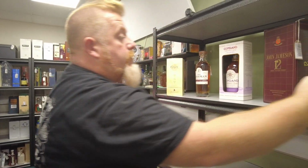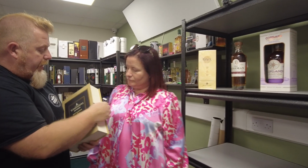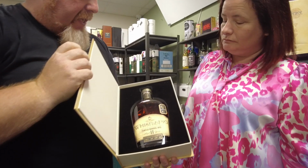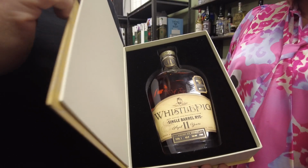You wanted to talk about this one. You wanted me to. You didn't want to talk about it. You just thought, shove it up there, Anto, and have a ramble about it. Yeah, because I just think the presentation is super. Yeah, Whistle Pig, lovely decanter bottle. I do like Whistle Pig's decanter bottles.